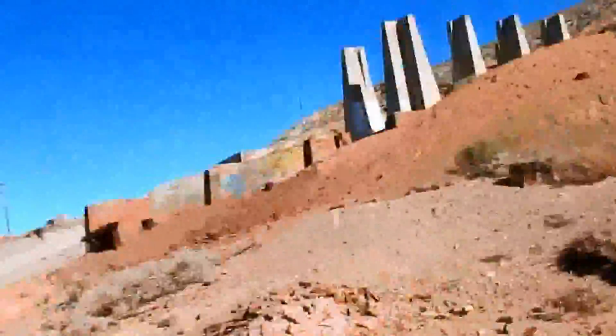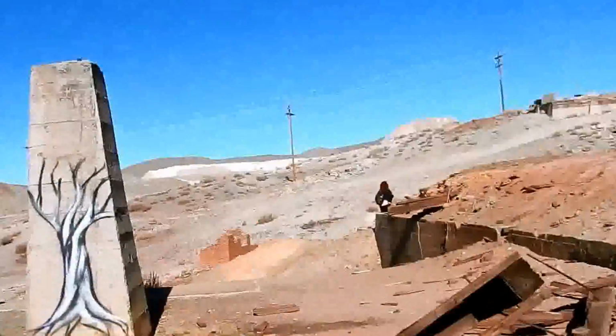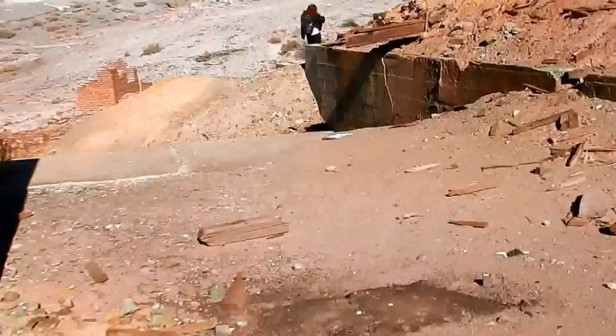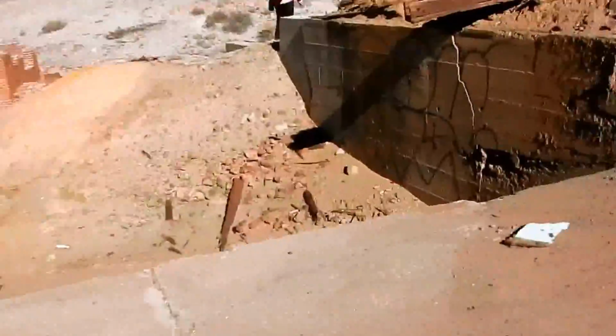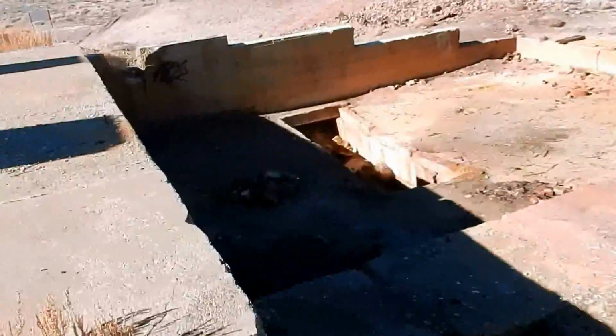But I'm going to go down here. I'm going to check out some of the brick ruins, and then we can start heading down the road. Hopefully we find the foundry, but the new mining could have destroyed the foundry. It has giant cyanide tanks, or it has features, some pretty odd features. Looks like I can't get down here. I'm gonna have to go this way to take pics.